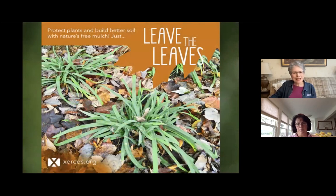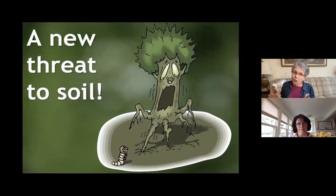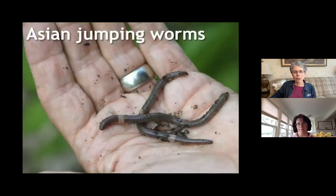A lot of organizations like the Xerces Society have been encouraging people to leave the leaves. And I created these signs based on the Xerces signs, and I just added their text in larger type, and I display these in the yards in the spring and fall. So hopefully people will begin to understand that this is really important, to leave the leaves. Unfortunately, we have a new threat to our soil, Asian jumping worms.